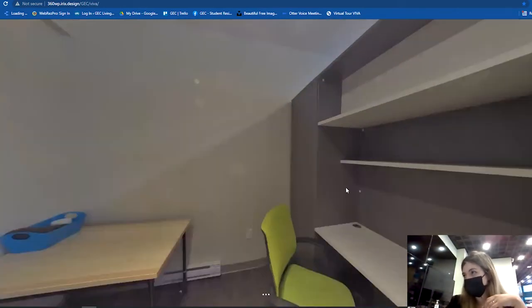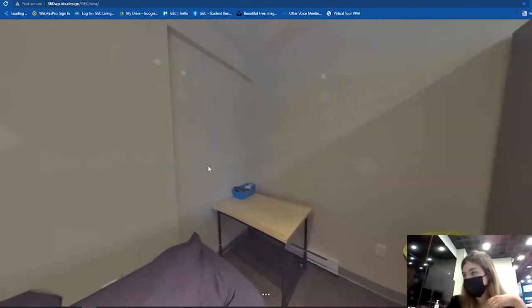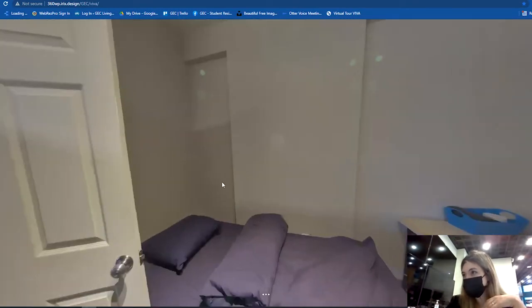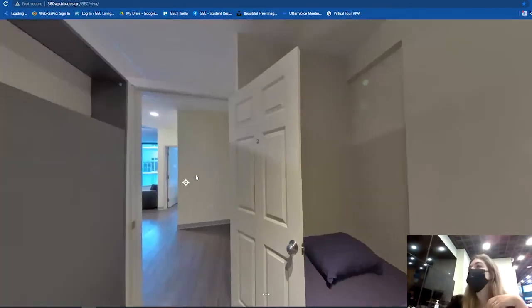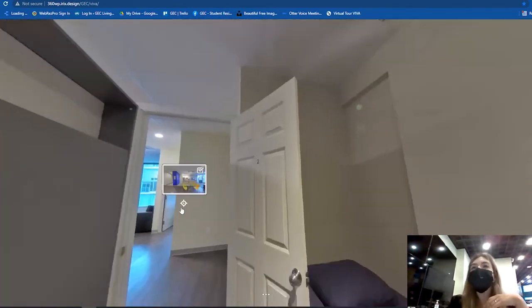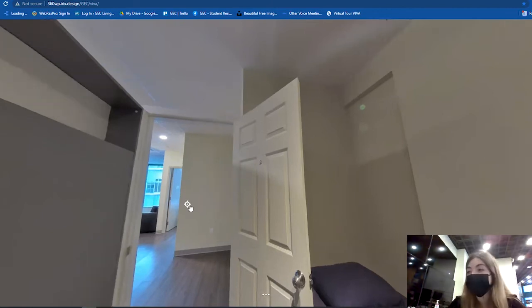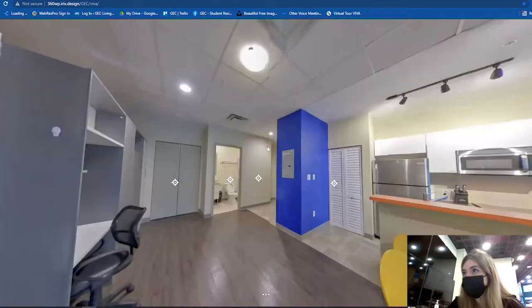So here is your study desk. Another desk here. Your bed, it's a twin bed. Oh, and this room actually is built based on our sectioned concept. We have the sectioned rooms for most of our students who would like to share bedrooms, share apartments. I'll just show you what I mean here. Let me know if I can't explain it well.